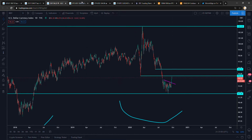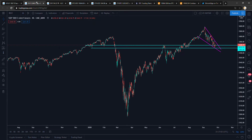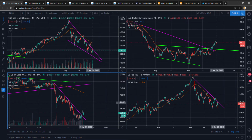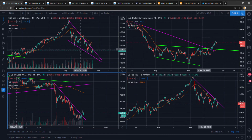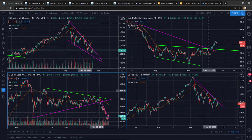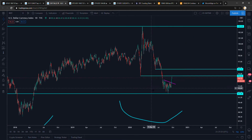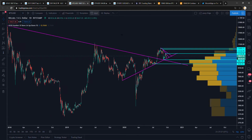Also, I think BTC is a little bit decoupling from others. I saw this gold breakout today on a lower time frame, and as soon as that happened, I mean, gold was front running Bitcoin. So I saw Bitcoin going up. Let's take a look at Bitcoin.